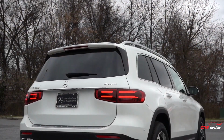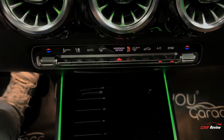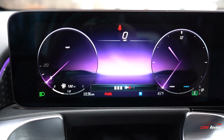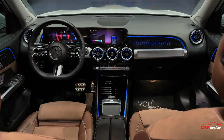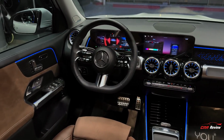rear child door locks, tire pressure monitoring system, but then there is the driver assistance package that goes for $1,700, and that gives you all the advanced safety. So things like adaptive cruise control, active steering assist, evasive steering assist, active brake assist with cross traffic function, emergency stop assist, speed limit assist, lane keep assist, blind spot assist, lane change assist, and route-based speed adaptation as well.